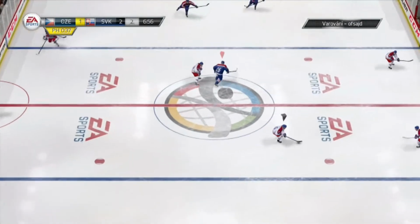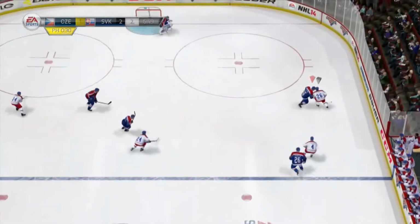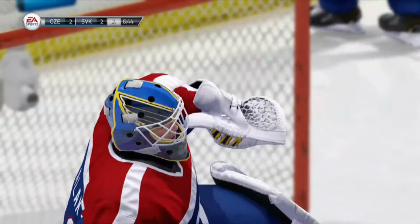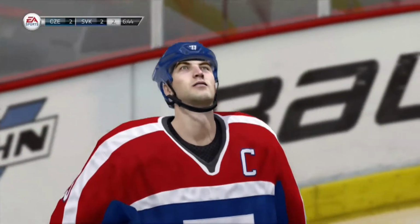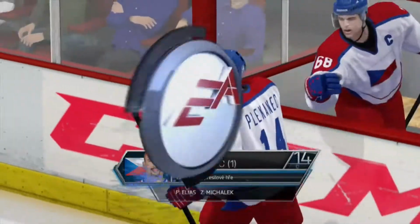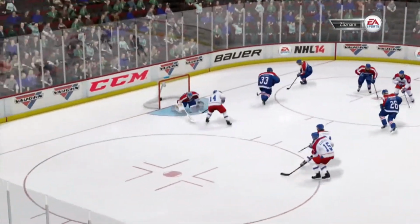PK working hard here. They get the clear. To Elliott. Got a chance. Scores! And that's going to knot it up. That's moving the puck, Bill, and quickly. And really hard for a goaltender to get a read on it because you're not sure where he is going to redirect the puck to.